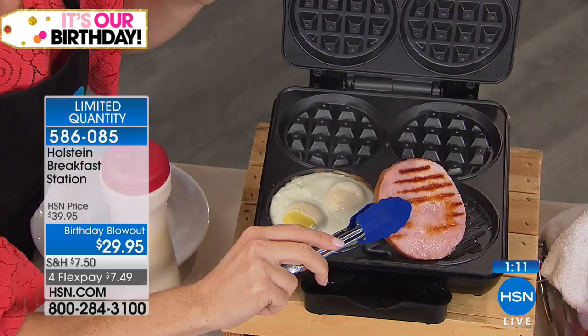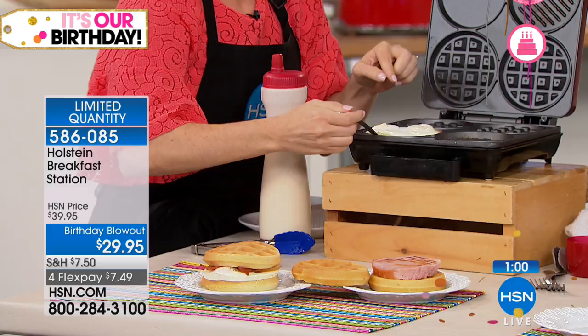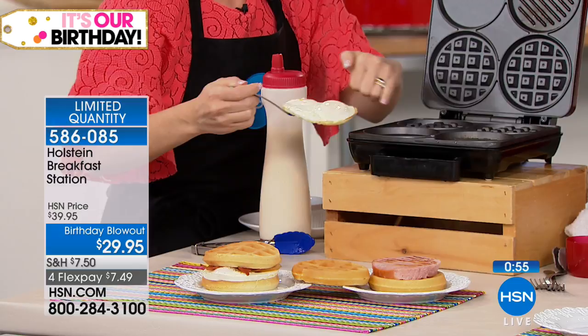Look at those perfect little grill marks. And look at the grill lines that even came off of that, which I think are just absolutely perfect. And again, you saw me pour these eggs in. Watch how they just pop right out. Boop! Okay, there is absolutely nothing left inside of there. You have to see this.